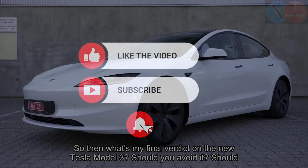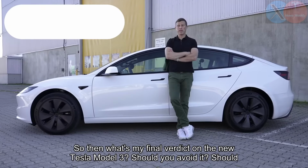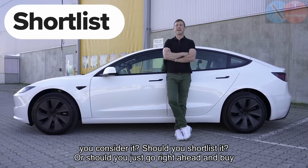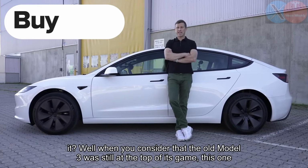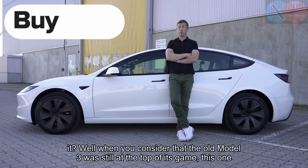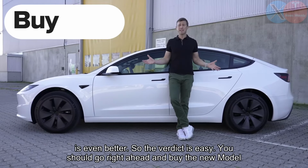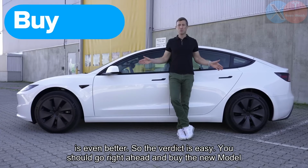So then, what's my final verdict on the new Tesla Model 3? Should you avoid it? Should you consider it? Should you shortlist it? Or should you just go right ahead and buy it? Well, when you consider that the old Model 3 was still at the top of its game, this one is even better. So the verdict is easy. You should go right ahead and buy the new Model 3.